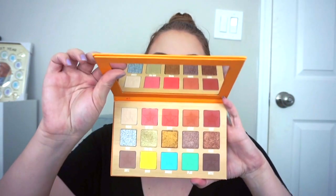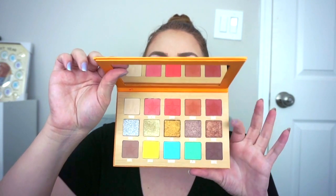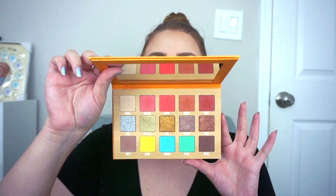And then my last big palette would be the Jeffree Star Thirsty palette. These metallics are so good. Ugh, and I've only used this a little bit. I should probably just sell it, especially because it's not available anymore. Those shadows are so nice. I mean, but what do I know? I don't use it. Then I have my small palettes.